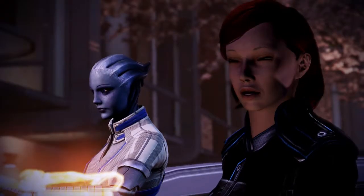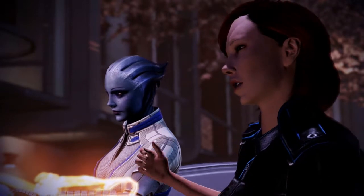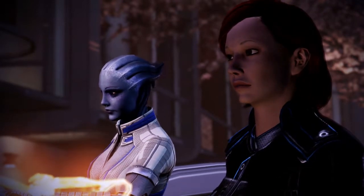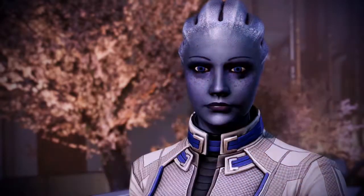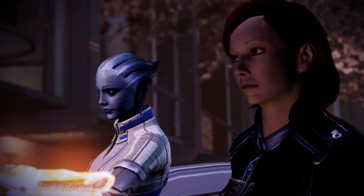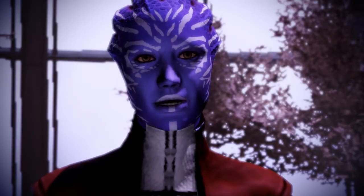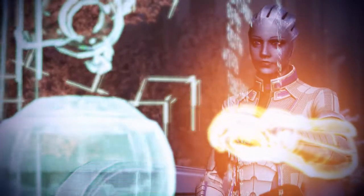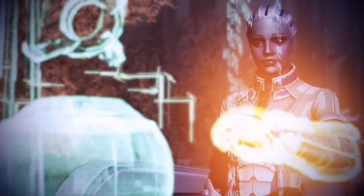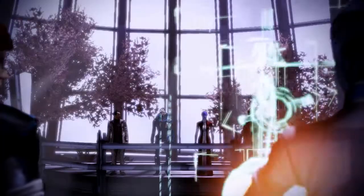No. I forwarded the plans to Admiral Hackett. The remnants of the human fleet are already gathering resources to begin construction. Our initial calculations suggest it is very feasible to build. If we work together. Have you considered that the Reapers destroyed the Protheans? What good did this weapon do? It was incomplete. There was a missing component, here. Something referred to only as the catalyst. But they ran out of time before they could finish building it.